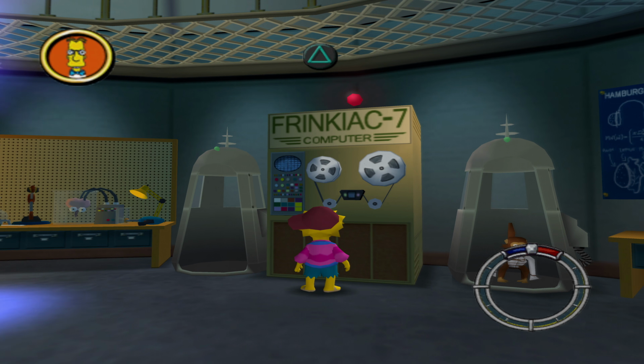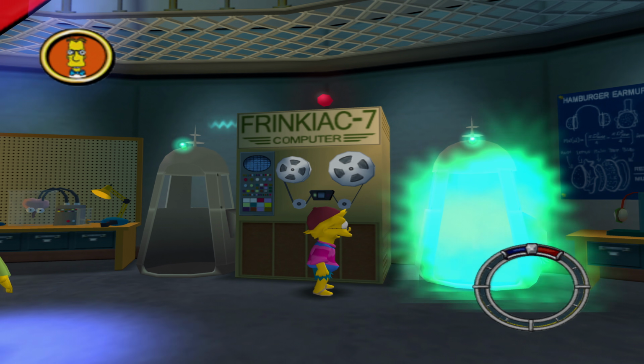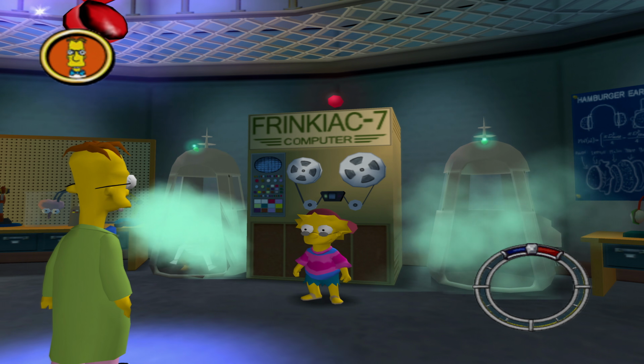Glavin. We can see the Frinkiac 7 computer. We first see this in the Season 7 episode, Much Apoo About Nothing.